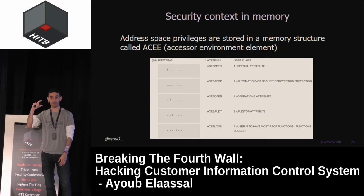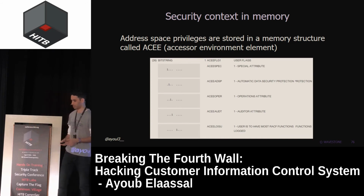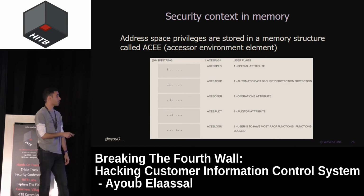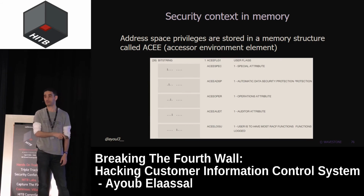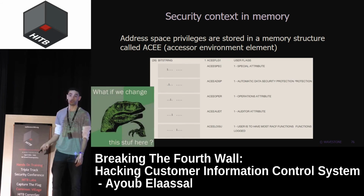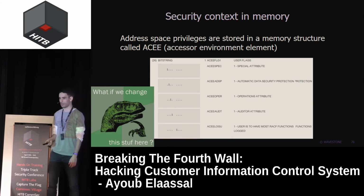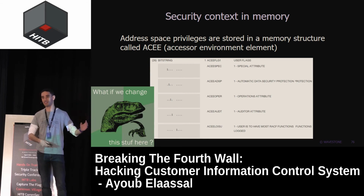And now in that small private address region, you have a special structure that summarizes your privileges. This structure is called the ACEE, the Accessor Environment Element. On offset 26 hex, you have one bit that says, hey, this user has special or not. And then you have other attributes like operations, auditor, etc. So what if we can change this part of memory that summarizes our attributes? Obviously, this part of memory is not writable by everybody. You have to be in kernel mode to write it.